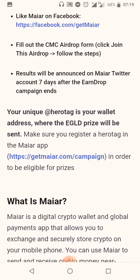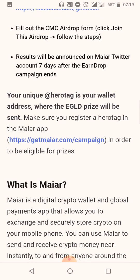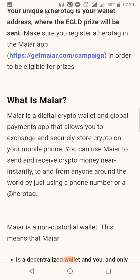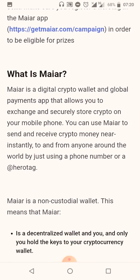So guys, this thing just started and the results will be announced, let's say 7 days from now. So that should be about the 18th of July 2021. It says your unique hero tag is your wallet address where the EGLD prize will be sent. So make sure you register a hero tag in the Maiar app in order to be eligible for the prizes. So it's mandatory that you download the app and you register your Maiar tag.